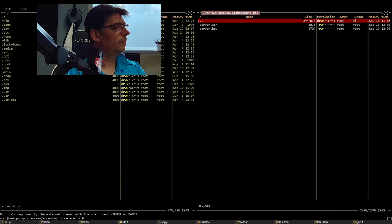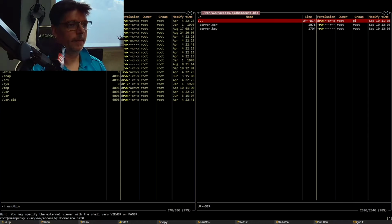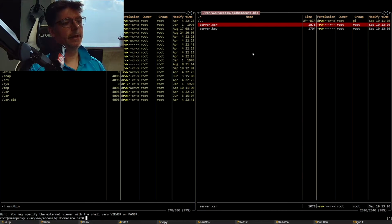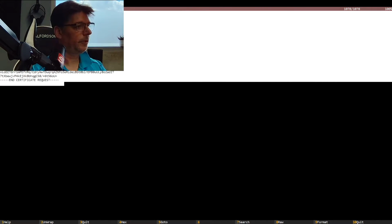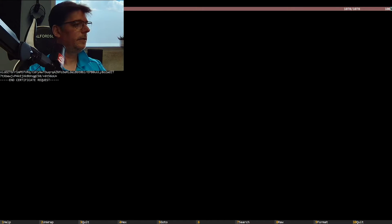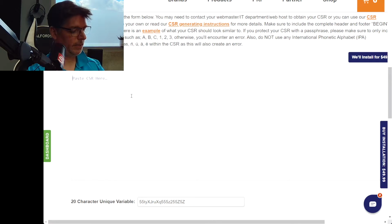Okay, let's move my face out of the way. Now, as you see on the right here, two files: the certificate CSR request, and the key. Now, with the CSR request, what we need to do is open that one, so we can view it and copy it. I'm not going to show you the content because that's a security risk. So what I'm going to do is copy it. It's a text file. And then I'm going to paste it in that paste CSR here.